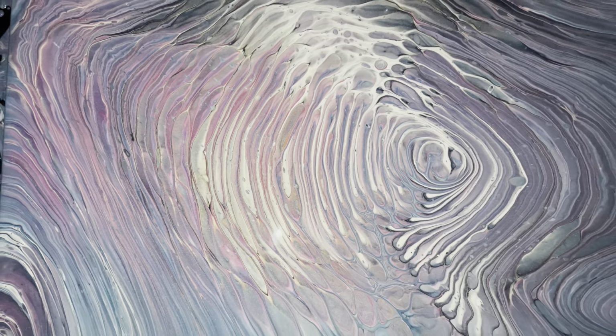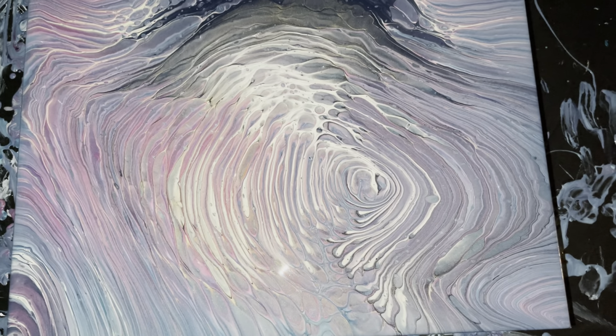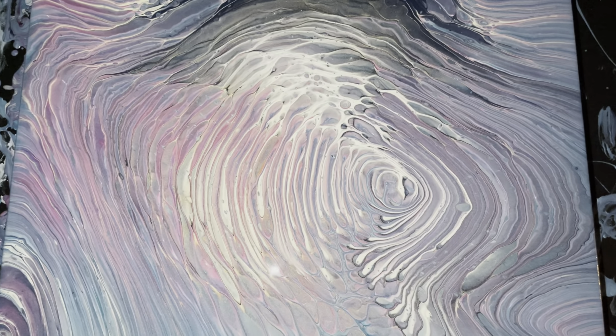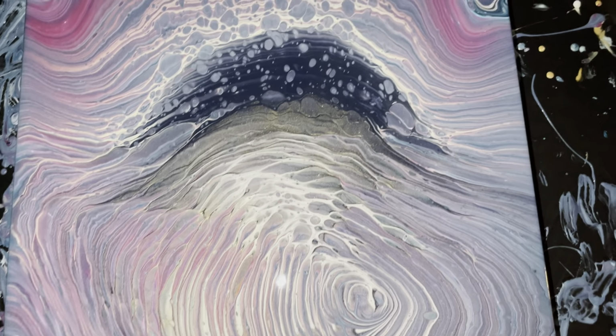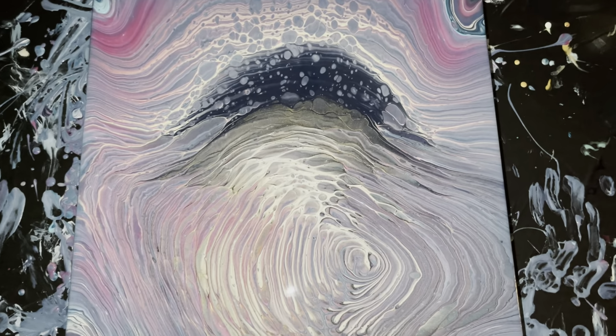I think I used a little bit too much white, and I think next time I'll use more darker colors and less of the lighter colors, because they kind of got lost and they lightened everything up. But overall, I'm very happy with it. Definitely going to keep trying.